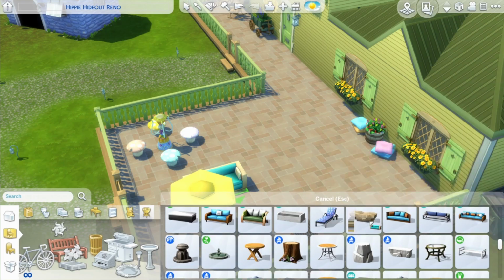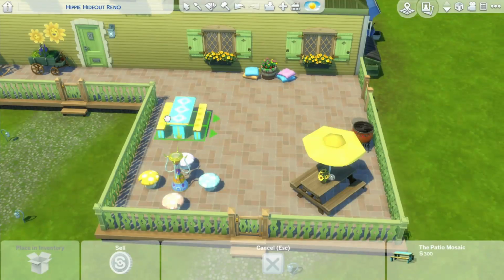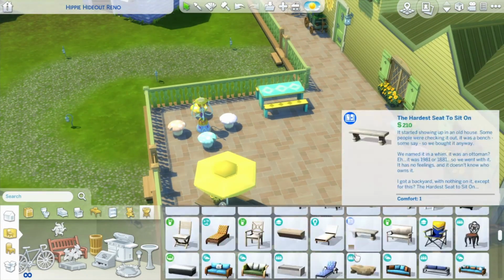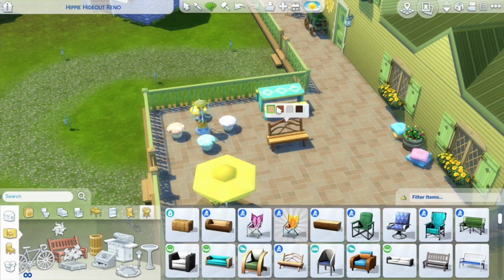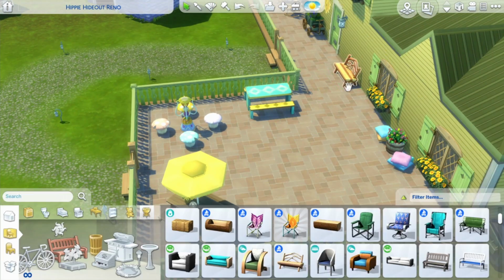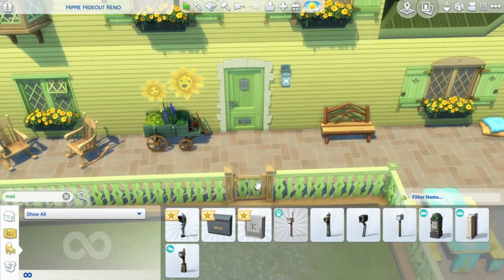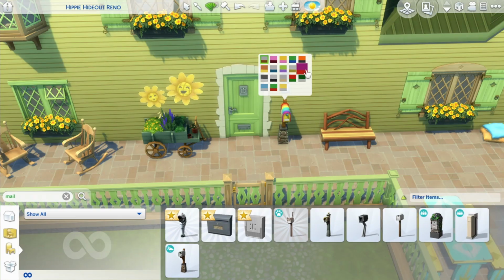So if you guys remember from the last video, I did mention that we would be picking up a little bit more of the blue inside. So that's what I was trying to do here too, just start bringing it closer to the house, because the house right now is very yellow and very green. So just trying to find little places that we could start incorporating the rest of the color scheme that I wanted for the house.